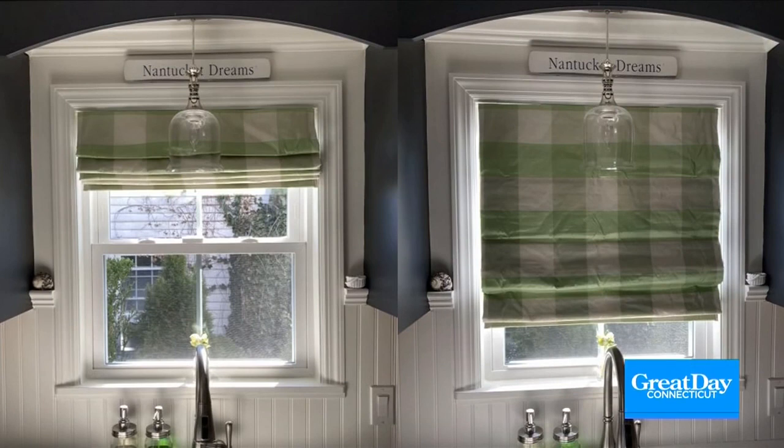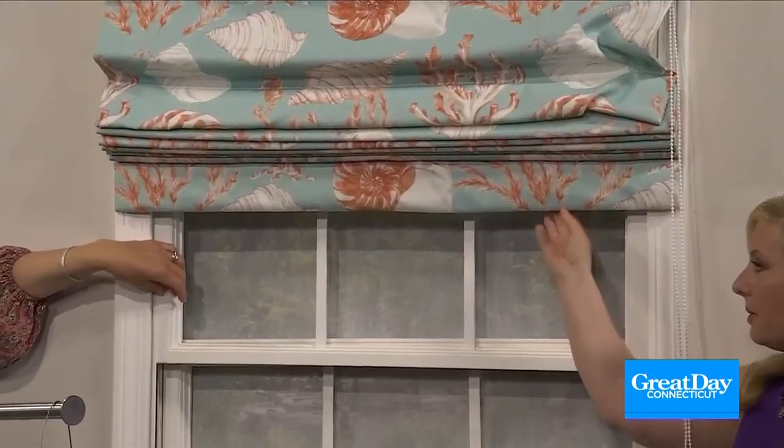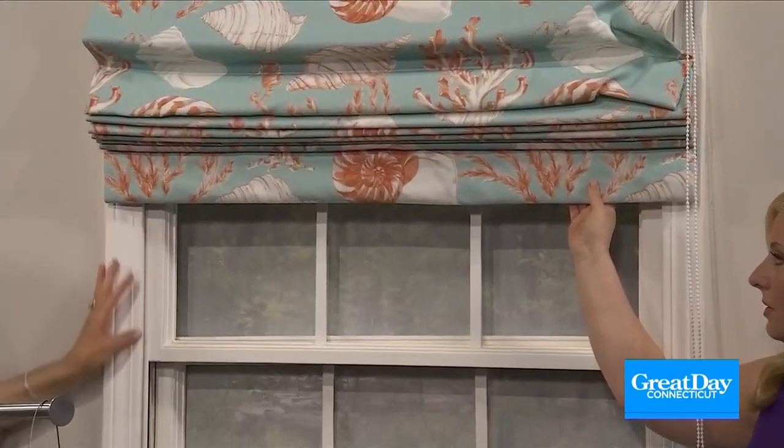This one particularly is mounted on the outside on the molding, and you can see it goes edge to edge. But if there's depth in your window, ideally it's great to be able to mount it inside your molding, and then you can show off your beautiful molding.